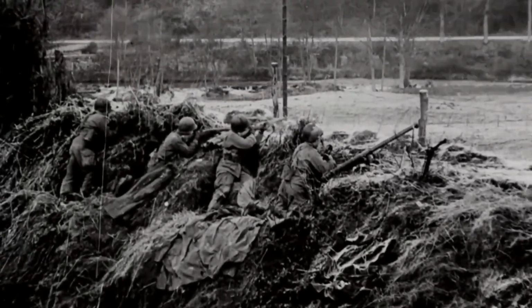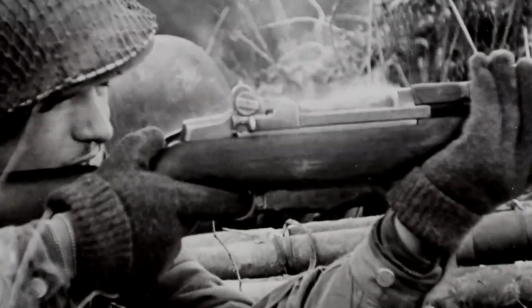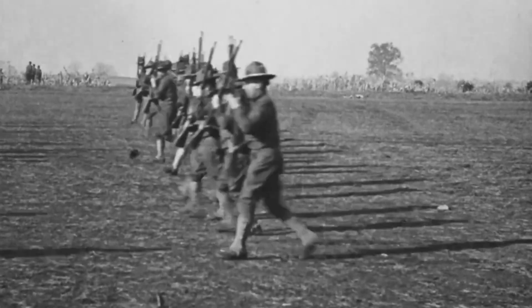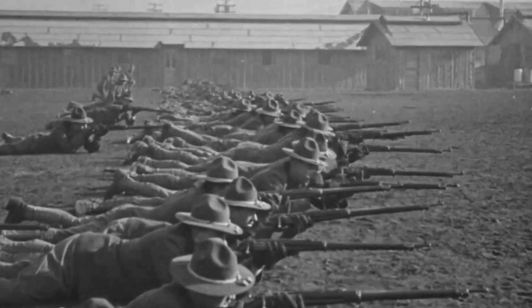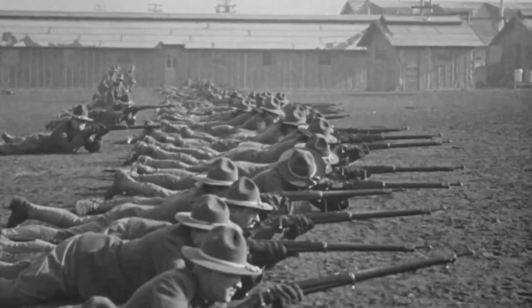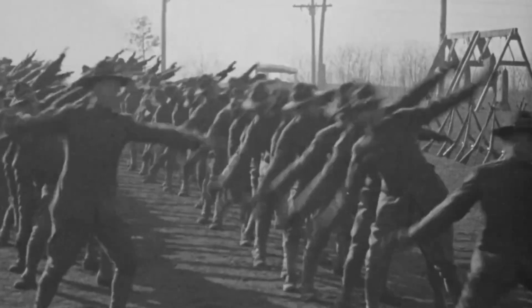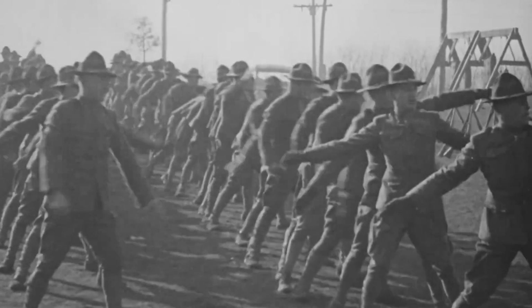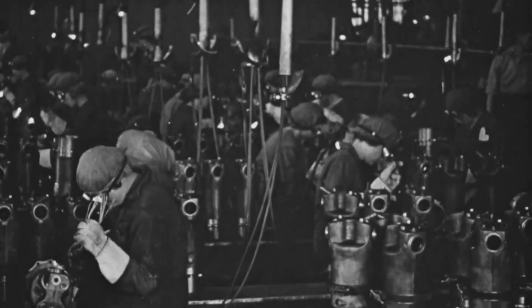In the crucible of conflict, where nations grappled for supremacy, the Ross rifle emerged as a curious anomaly in the weaponry of war. Designed with patriotic fervor as a Canadian response to the British Lee Enfield rifle, it stood as a symbol of domestic ingenuity and autonomy. Yet, beneath its polished exterior and lofty aspirations, the Ross rifle concealed a litany of design flaws that would echo through the pages of history as a tragic misstep.